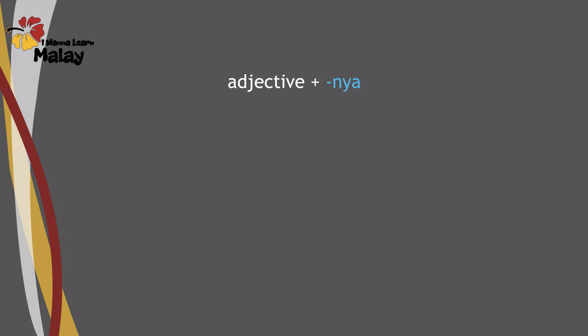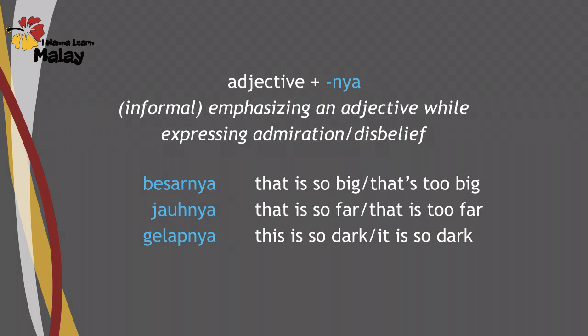Now, the third usage, so this is more of a colloquial speech. If nya follows an adjective, for example, besarnya, or jauhnya, or gelapnya. Besar, jauh, and gelap are adjectives, meaning big, far, or dark. So if nya follows an adjective, it is mostly to express disbelief or admiration, emphasizing the higher degree or the higher amount. So besarnya would mean that's big or it's so big. Jauhnya means that's far or it's so far. Gelapnya means it's so dark or that's dark.